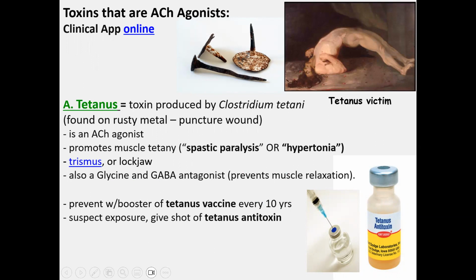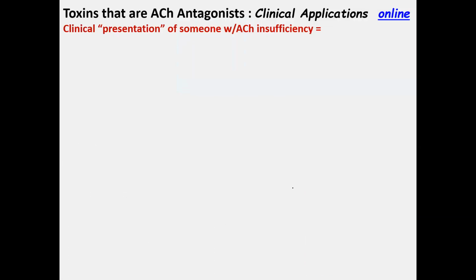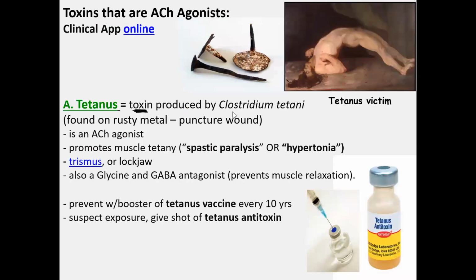To be a student here, you have to be vaccinated for tetanus. A vaccine's good for about 10 years, all right? So tetanus, the toxin, and that's the important thing, is produced by Clostridium tetani. You learned that in microbiology. It's not the bacteria that's the problem, it's the toxin it produces. So the toxin is an acetylcholine agonist. It promotes muscle tetany, and I like to call it hypertonia because hyper means excess or high, and the tonia refers to muscle tone.